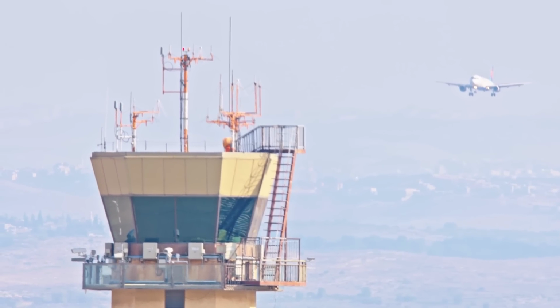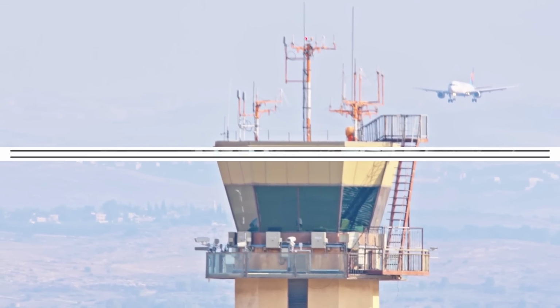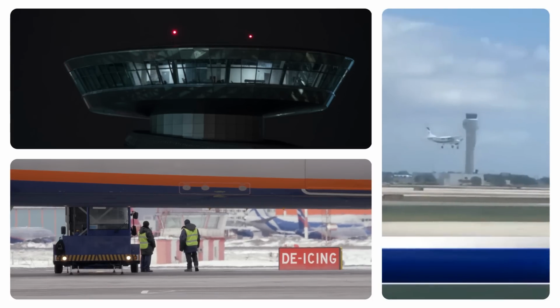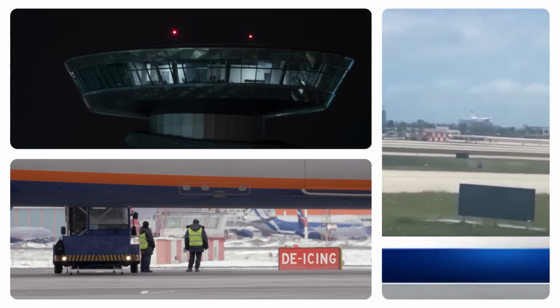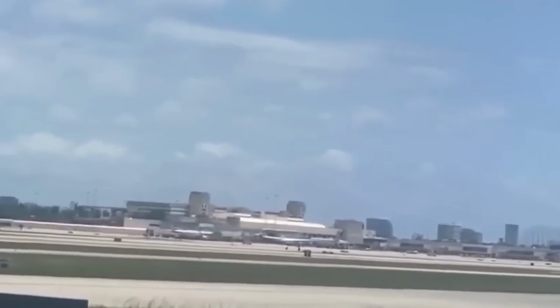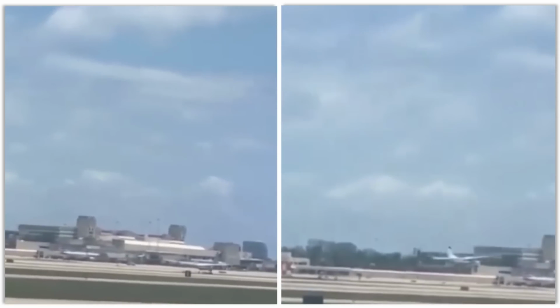Air traffic controllers played a crucial role in guiding the passenger pilot during this emergency landing. The heroic efforts of the passenger, the guidance of the air traffic controller, and the swift response of EMS teams on the runway all combined to pull off the impossible. This miraculous landing showcases the importance of quick thinking, communication, and teamwork in ensuring the safety of all on board.